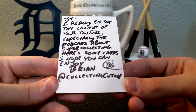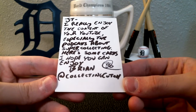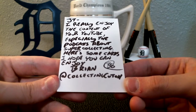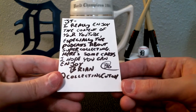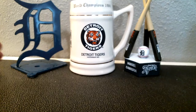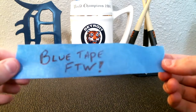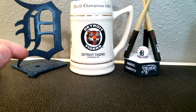So he sent me this really nice note, and he said he had some stuff to send me. I wish I had opened it on camera because my reaction to it was pretty good, in my opinion. He has his socials on the back of this, but I think there's some personal information too, so I'm not going to show that part of the index card. So first of all, this is going into the community binder as well. It's this little note that says blue tape for the win. I completely agree. So that one is going in there.